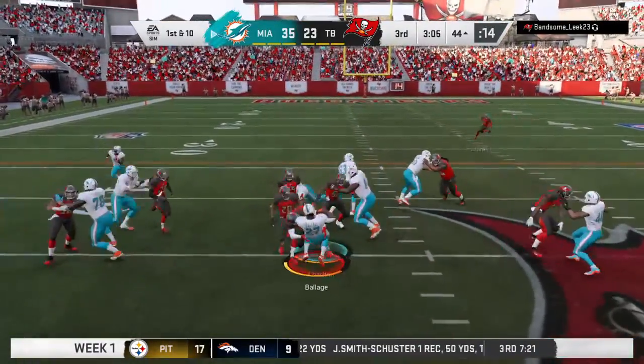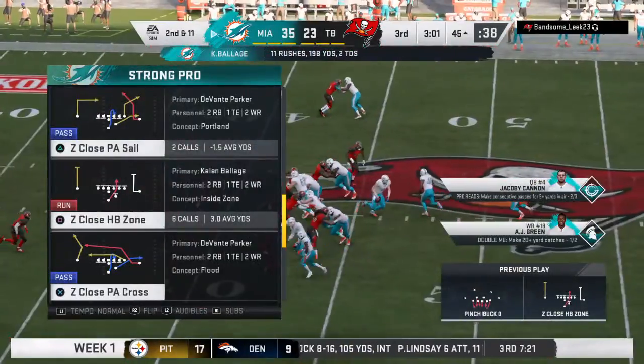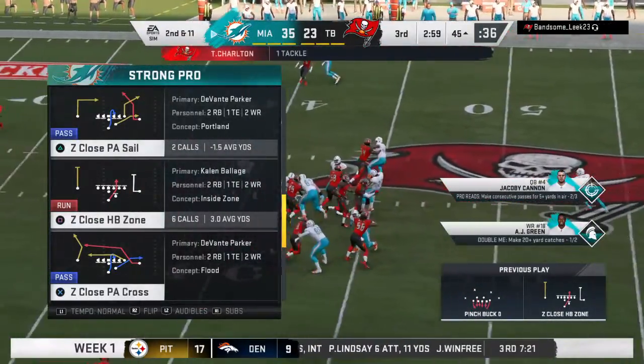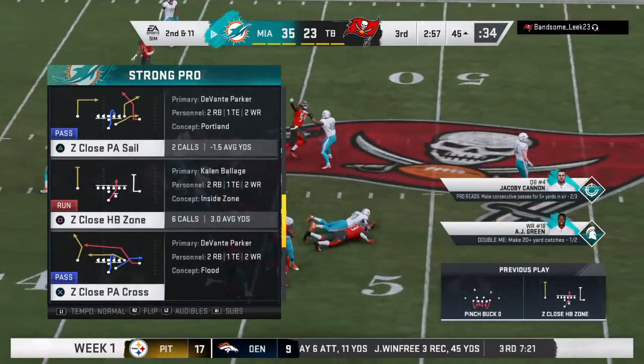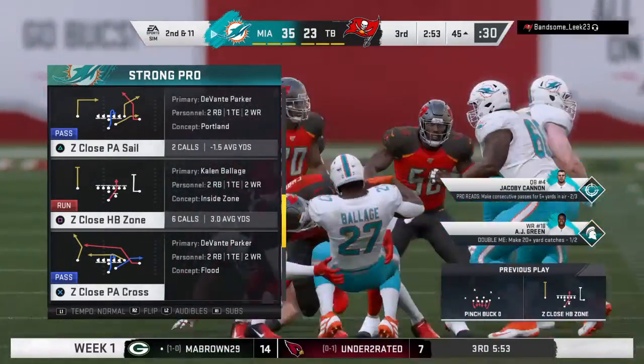They run it with Ballage. And maybe a measure of revenge there. He's had his way in this one, but this time they get him behind the line. It'll be a loss of 1, and it'll be 2nd and 11. At the 45-yard line.